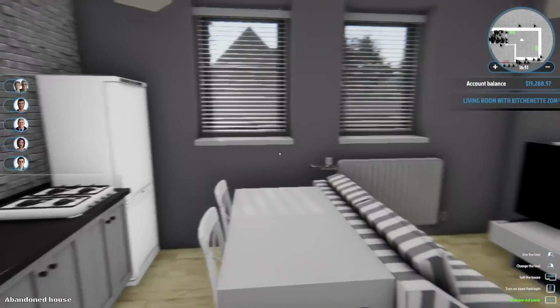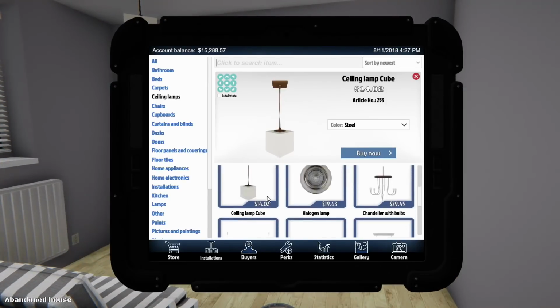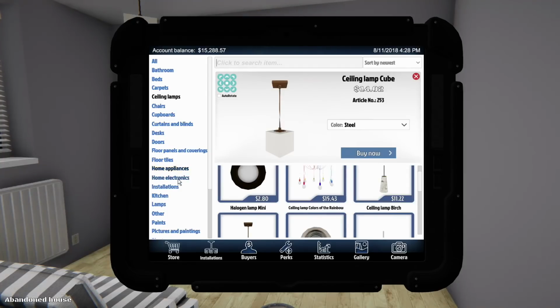Okay, so there's the lights, not horrible. All right, let's go on and grab a, not light switch. Why do I keep wanting to say light switches? They're not light switches.